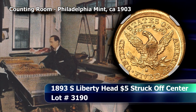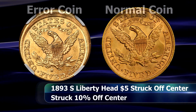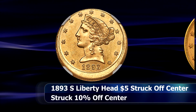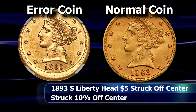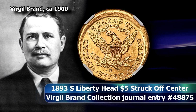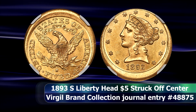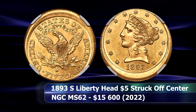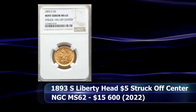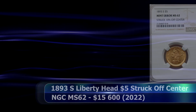Due to the tight controls that are enforced over gold coins, errors that manage to escape the mint are truly rare. After all, making a mistake on a penny or a dime is one thing, but making a mistake on one of your flagship gold coins is not only embarrassing, but very costly as well in comparison. This 1893 S half eagle was struck around 10% off-center due north relative to the obverse. Anecdotal evidence suggests that this coin might once have belonged to Virgil Brand, as an entry in his journal from 1909 describes a coin that matches this one almost exactly. Graded as NGC MS62, $15,600 was the final price when this lot's number was called.